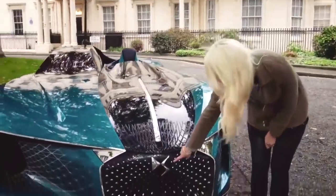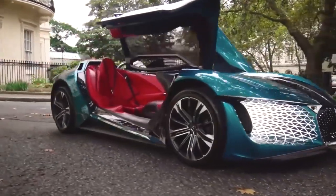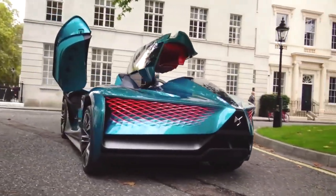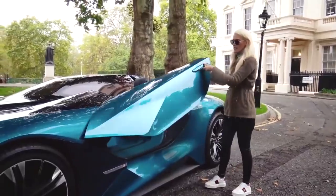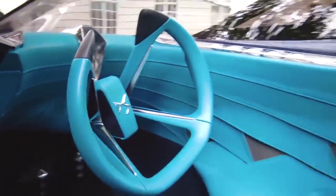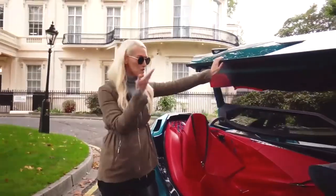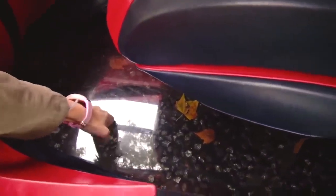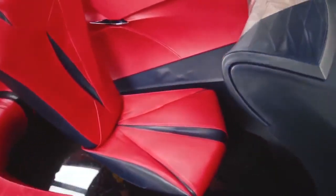Take a look at this, you guys. This is the DS X E-Tense. It's based in Paris. It's like a butterfly door on this side. And this is a gullwing door, a completely different door from the other side. This is a glass floor here, so you can see all the way through. And then this is a floating passenger seat. Take a look at that.